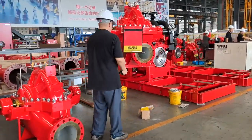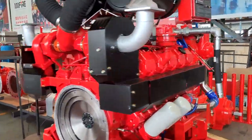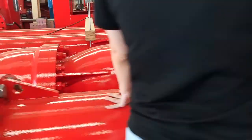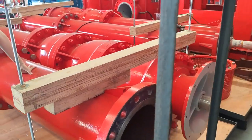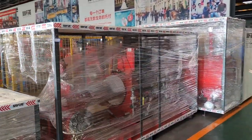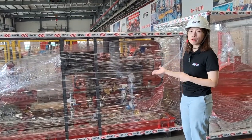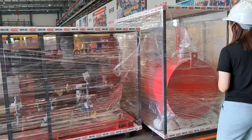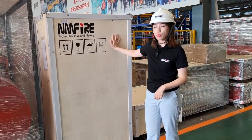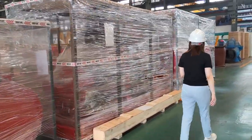Meanwhile, I see some vertical turbine pump column packages, so let's check more details. Here are some columns for the package, and here are some controllers. They're also medium voltage controllers we buy from EFSN. Here is some packaging. This kind of packaging, without the plywood, is delivered to other provinces in China. Our package is steel frame plus plywood. For the plywood packages, we send them all over the world. So these are a lot of orders ready for shipment.